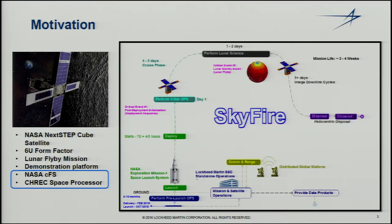And so one of the big things that we're trying to do with this satellite is demo new infrared technology. And so we'll be taking infrared pictures of the moon and sending those back to NASA. Additionally, us as the flight software product line, we're looking to demonstrate some new technologies at Lockheed Martin, which would be flying the core flight system as well as flying the SHREC space processor and then actually RTEMS as well. And so those are all kind of new things for Lockheed Martin.